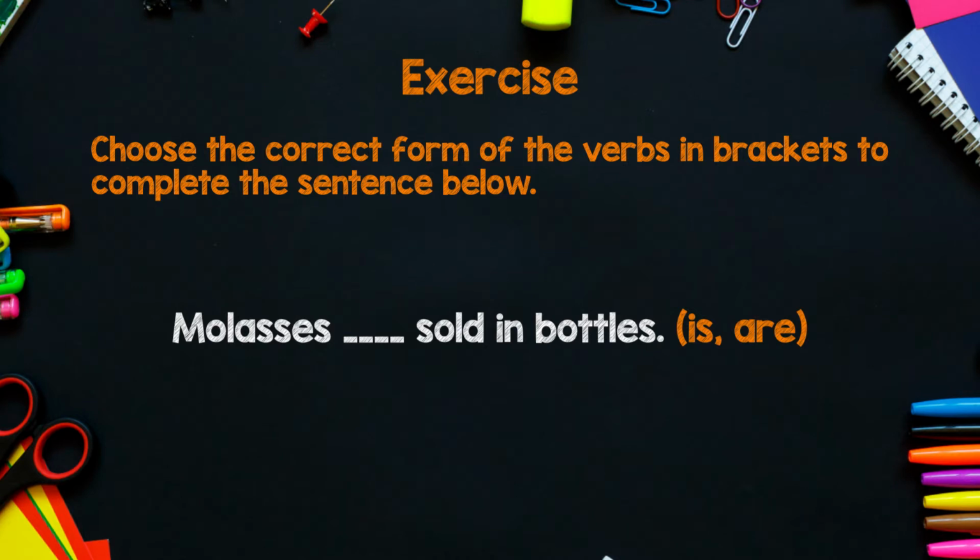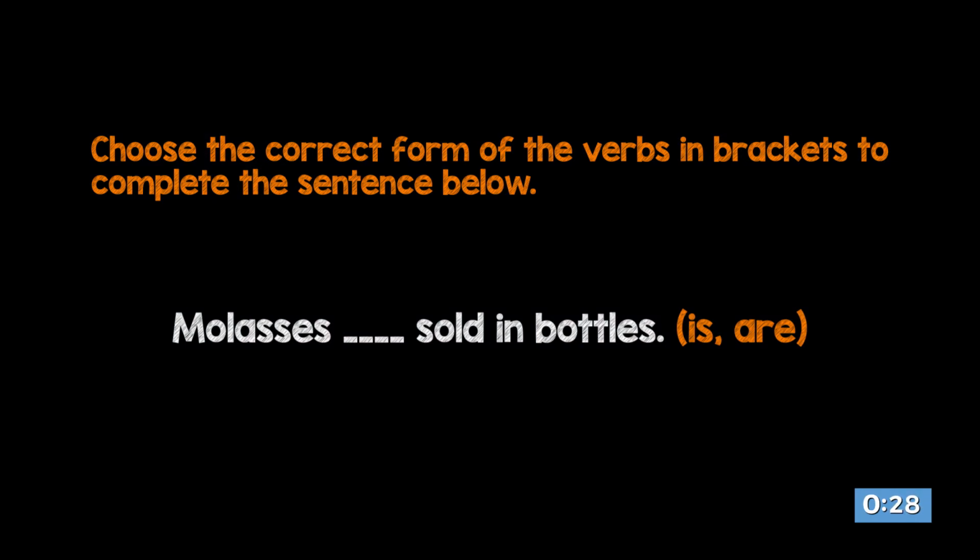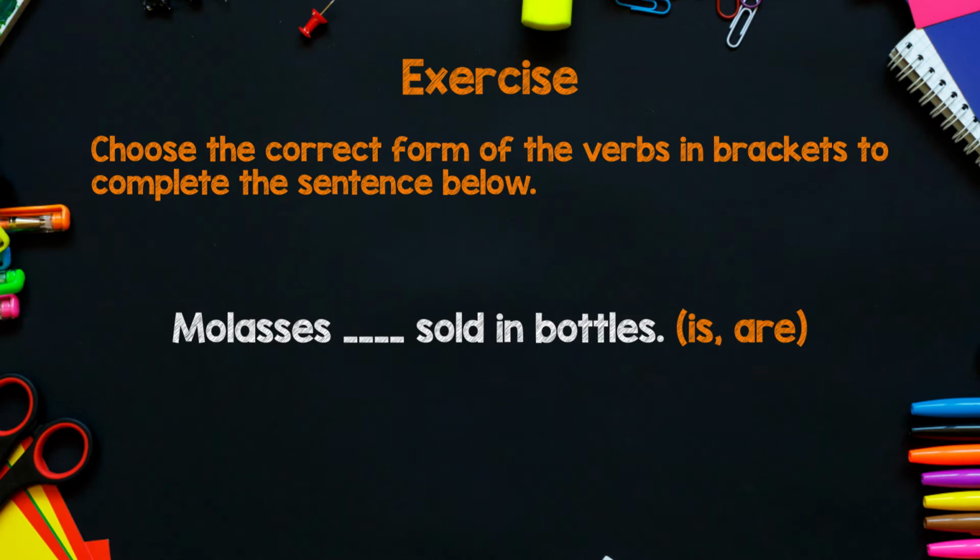So let's look at the first sentence in this exercise. It states, molasses something sold in bottles. Our options are is and are. What is the subject of the sentence, boys and girls?